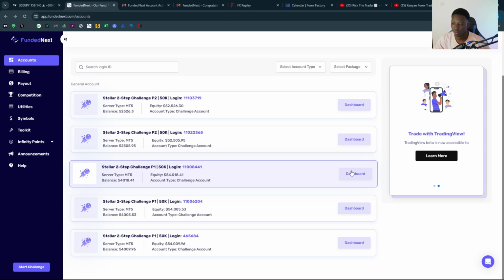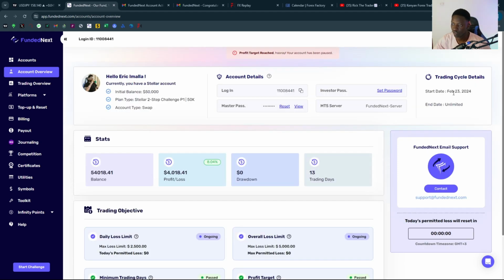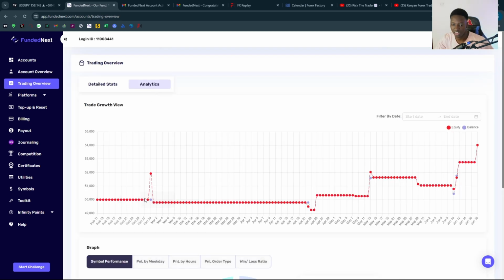So if I click on the dashboard, you'll be able to see the performance of that account. I started it on February 23rd, but I wasn't trading it so actively because I told you I was trying to trade my other challenges one at a time. So even though the activity started on Feb 23rd, if you go to the trading analytics, you'll realize I stopped trading it from February and I took a pause all the way until somewhere in April is when I started trading the account again. So from February to April, I was not taking any trades on this account.